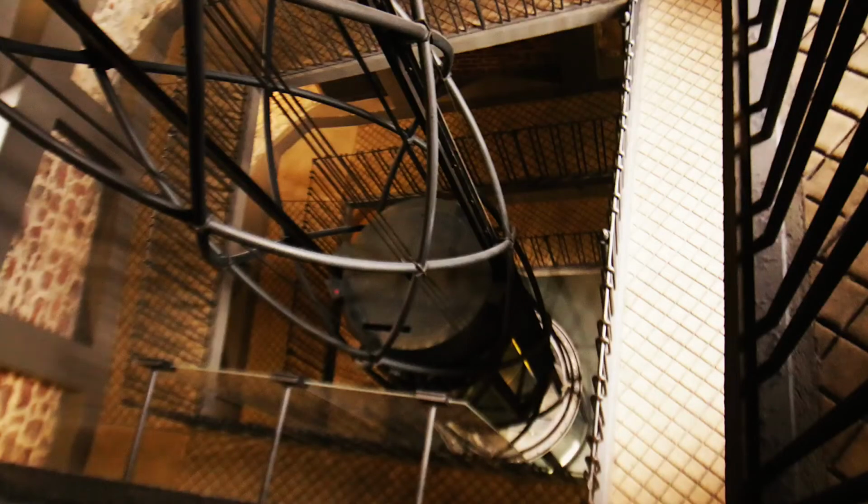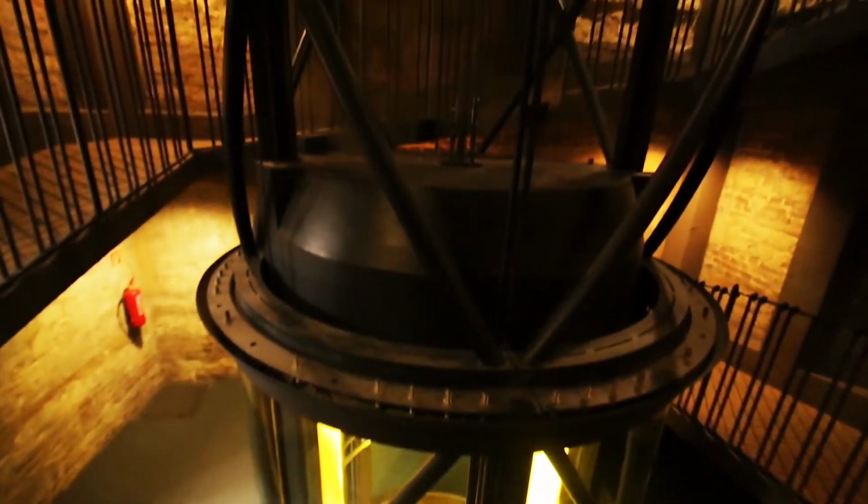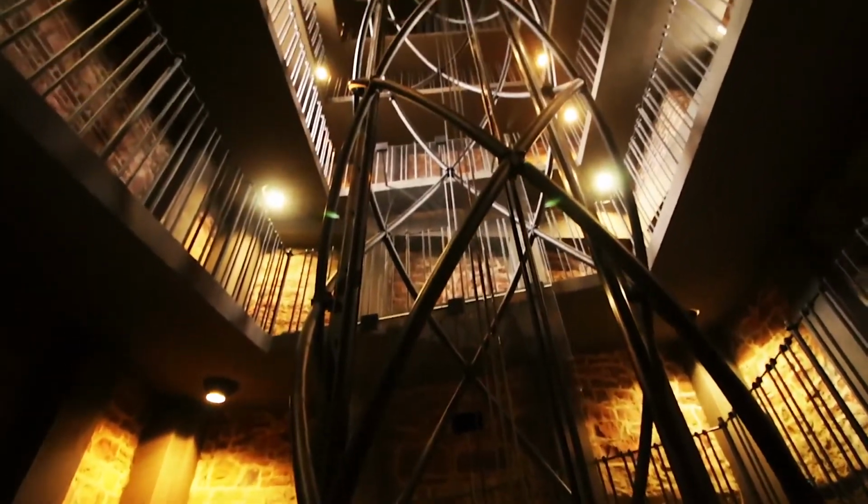So to get up to the tower, you have to pay an admission, take an elevator up a couple of stories, and then they give you a choice of walking upstairs or taking this elevator. Well, I decided to walk, which was quite an interesting journey, because what I didn't realize was how high it goes. And you can't even see the top at all from this vantage point.